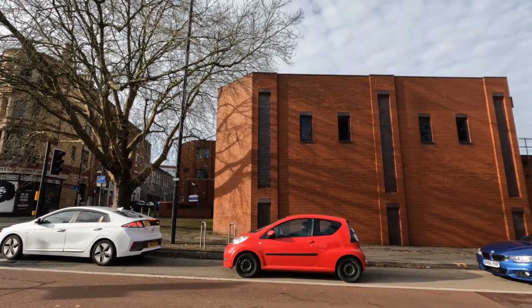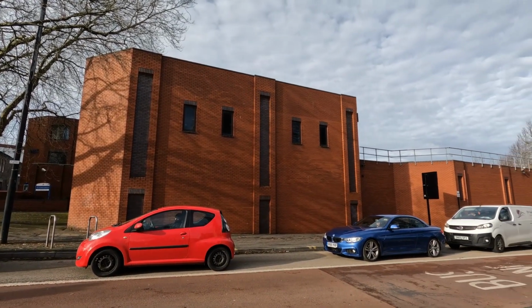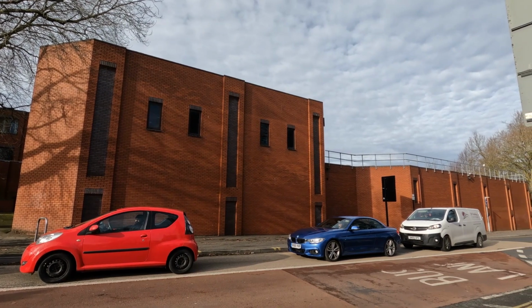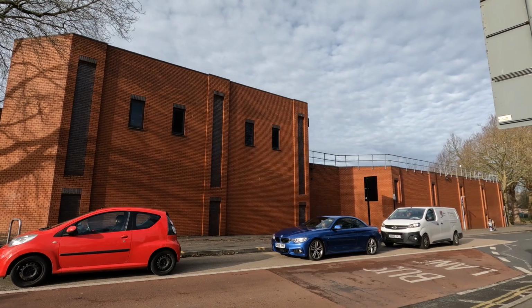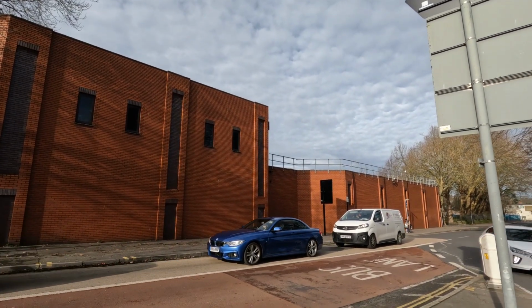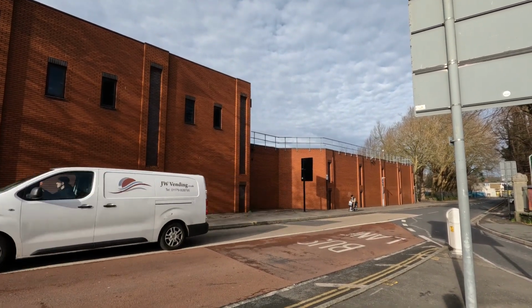There's going to be lots and lots of new homes for the residents of St Phillips, St Jude's, and far beyond. So there we go, that's it. It won't be here much longer, so watch this space. I'll have to get some pictures when it's actually being demolished.